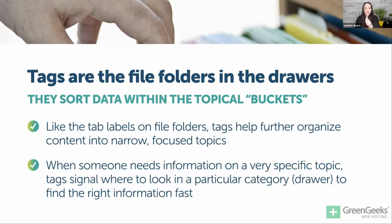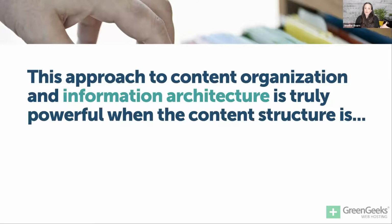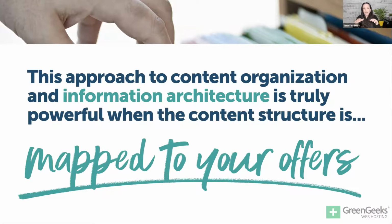Now, this approach to content organization and information architecture is only truly powerful when that structure is mapped to your offers. And most business owners don't ever do this, right? They create their services page, they create all the money pages, and then they just have their blog sitting over here and they post stuff to it all willy-nilly whenever they feel like it. And there's no rhyme or reason or purpose. It's just whatever they happen to be in the mood for. We don't want to do that.